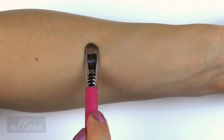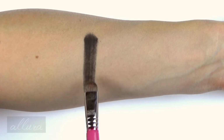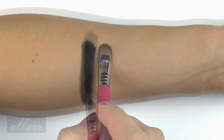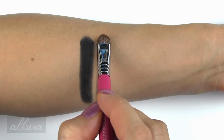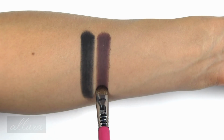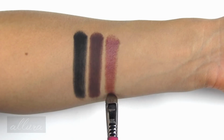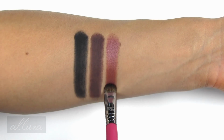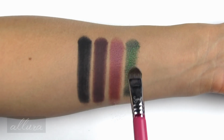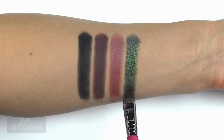In the bottom row we have Extreme Black, which is a matte black. Dark, which is a rich brown, matte too. Rose Dusk, which is a soft reddish mauve. Blitz Emerald, which is a blackened green. It says with lilac pearl.